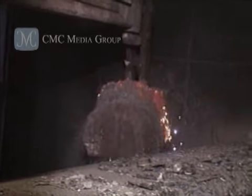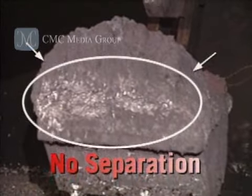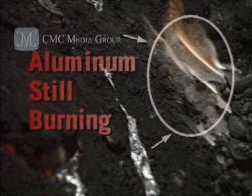Mistake 7, aluminum burning, which causes aluminum loss. 8, the aluminum does not separate due to lack of flux. 9, the amount of aluminum in it. 10, the aluminum is still burning after it was skimmed, and because it is still burning, it can no longer be recovered. Now that we have seen the wrong way, let's watch the whole operation again. Only this time, notice how each procedure was done properly.